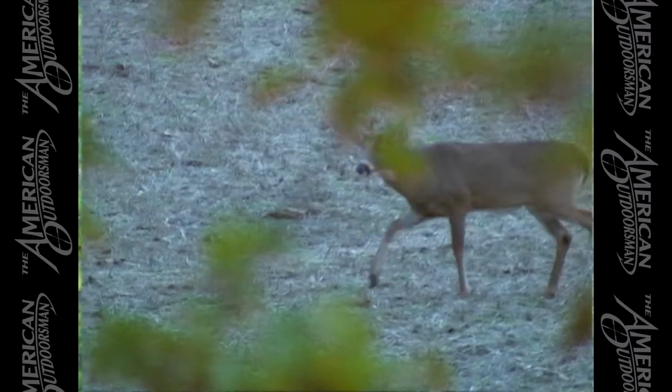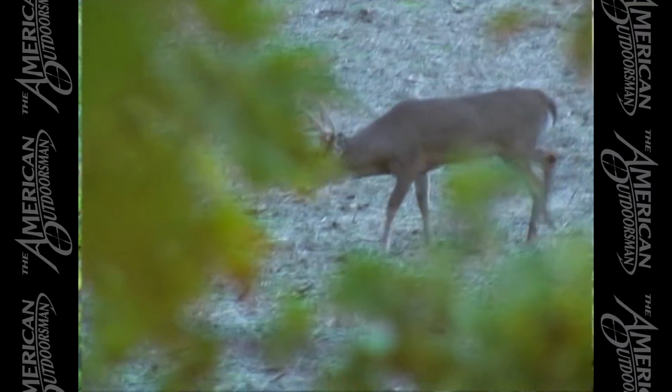That was a really nice 8-pointer. It's about 130, kind of heavy, decent tine length. We was trying to pull him over for a closer look. But this is my first day in Illinois, so I don't think we'd have took him anyway. He sure was pretty though. He was snort wheezing right over there. I don't know if you could hear it or not. We tried a little snort wheeze back. He's not gonna leave that doe. We got about 15 minutes left.